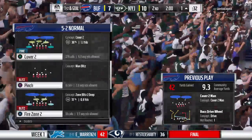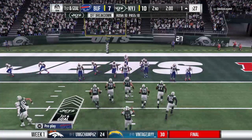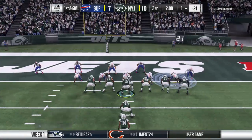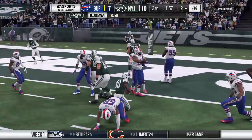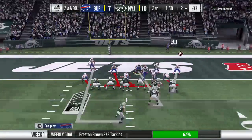2 minutes to go here in the first half. We'll come back to MetLife Stadium after this short timeout. 2 big plays in succession. Not sure this D knows what hit them, but now they've got to get ready. It's 1st and goal. Going with Coleman, the fullback. Nothing doing there. They're going to wind up holding him at the 2. No gain there, and it's going to set up 2nd and goal.